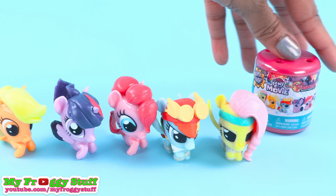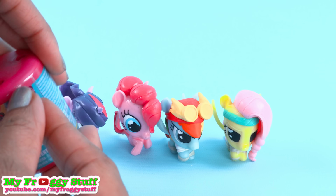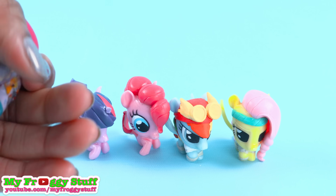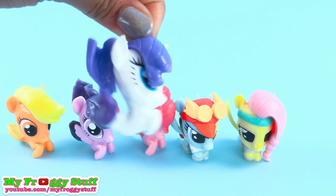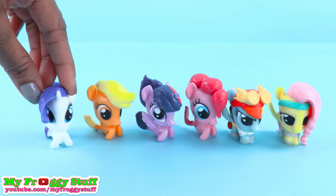Hopefully our last pony is Rarity so that we can have a complete set. That would be so awesome. And let's see. Is this Rarity? Yes, it is. And she's a sea pony. So here are all of our My Little Pony the movie friends.